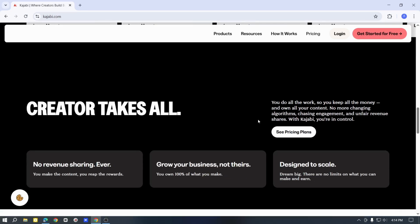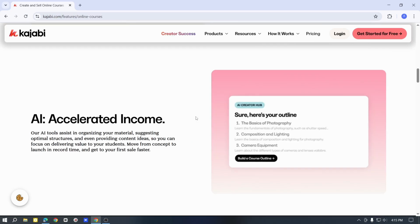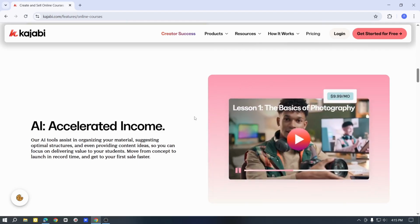Now let's talk about the features. Kajabi gives you a website builder, online course builder, email marketing, landing pages, and even automation. You don't need 10 different tools. It is all in one place. The website builder is simple but looks professional.